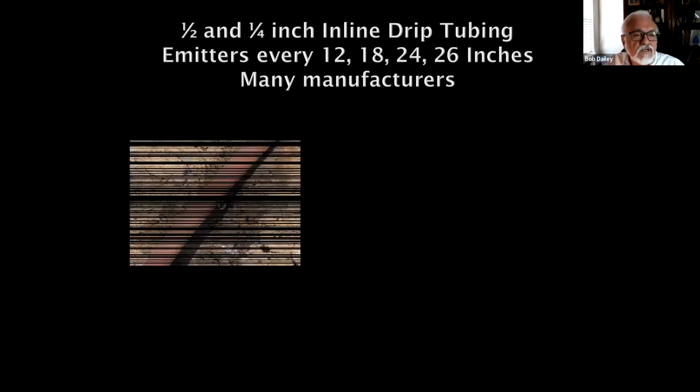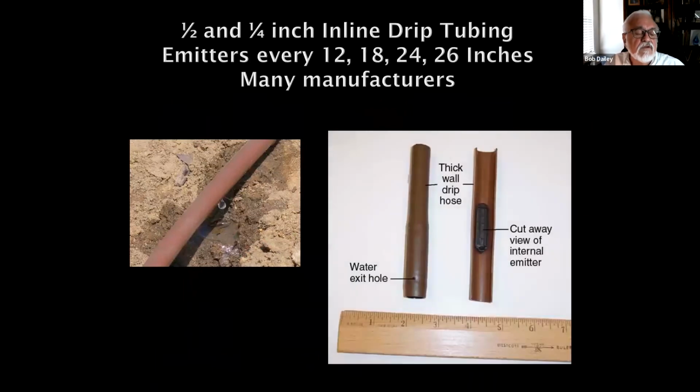So I talked about these emitters and the difference, but here is a cutaway of an internal emitter. And as you can see, this is the exit hole. I'm looking at the right picture now. There's an exit hole, and it looks like just a little hole in the water. But if you look inside, there is actually a process in which the water is taken and put out through that hole. So it's important to have these things.